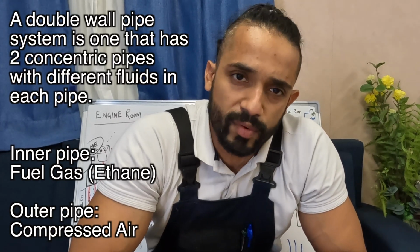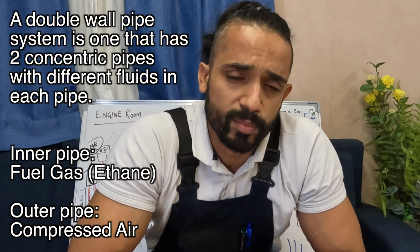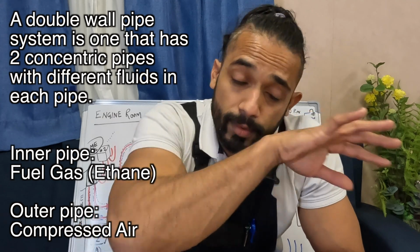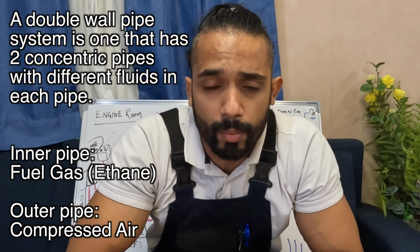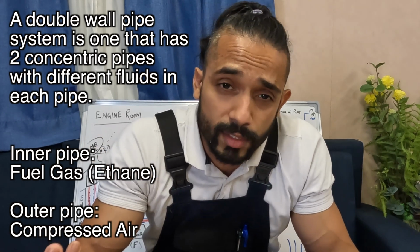this as your base reference to learn and see what the double wall ventilation pipe looks like, where it starts, what air is in the double wall pipe, how it reaches the engine room, and after going in the pipes, where does it go? Does it go to the engine? Does it go to the atmosphere?